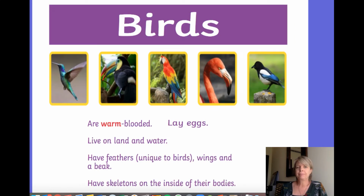This group here, easy peasy, what do we call these? Birds, that's right. Birds are like us, their blood is warm, so they are warm-blooded. They live on the land and on the water. They don't live under the water though. Now, they don't have the same skin as us. They have all these colourful things. Do you know what they're called in English? Feathers. They have feathers. And they have a beak and they have wings. They also lay eggs. We eat bird eggs, don't we? We eat hen eggs and duck eggs.